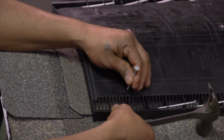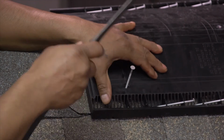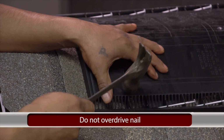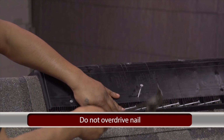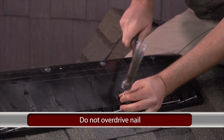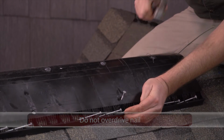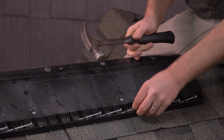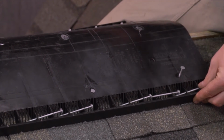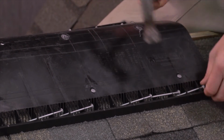All right, so you're going to want to nail the vent down all along one side first. I like to keep it even, and then put the nails in along the other side. You can go one and one on each side, but you want to make sure not to kink the vent or buckle it up in the middle. So take your time with the first piece to see how it's going to go on. It's going to depend on the type of ridge vent.